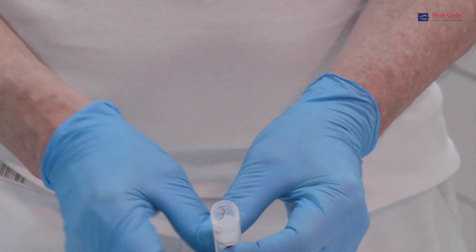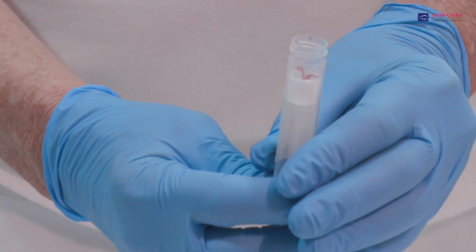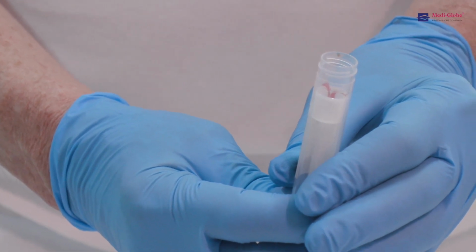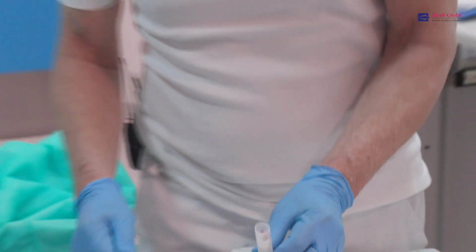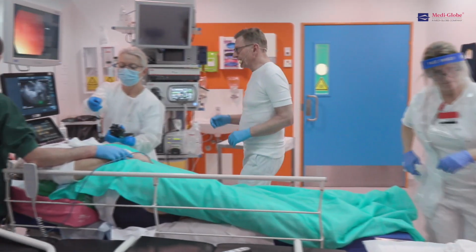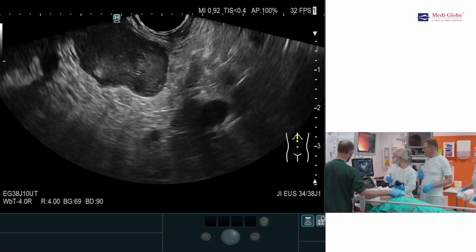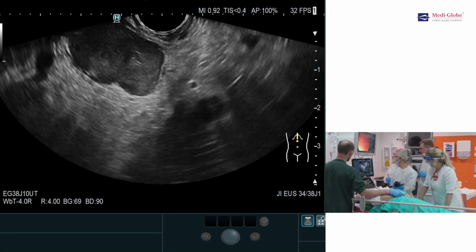I don't know whether that can be seen, but you can see cores inside here. But finally, we will put formalin in, and then the cores are better visualized. But I will go again to assist Lene for the biopsy. Usually 2 biopsies of such a lesion, maybe 3, depending on the material you get out.